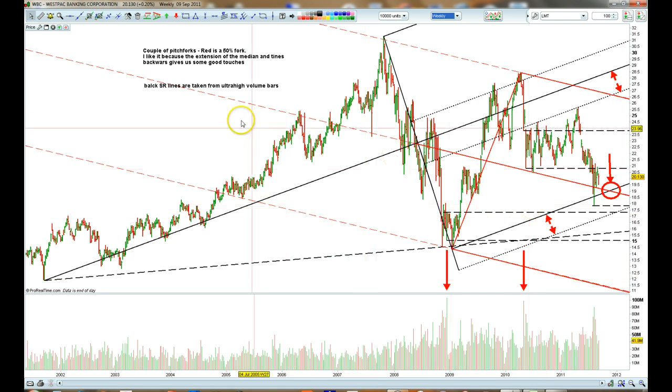Okay, this is Westpac. I already had a couple of forks on this one, so I'll use ProRealTime to show those. And I've got a big black pitchfork here, and I've got a couple of parallels here just to catch where it's been back testing. It's fallen short of the median, but it's back tested the parallel a couple of times. So what I've done is I've taken the distance between the median line and that parallel and just extended it down below the lower tine of the black pitchfork, because I think that's where it'll go.